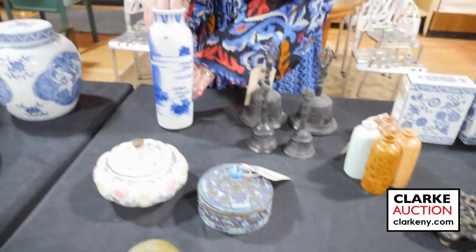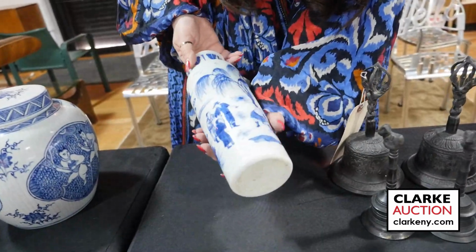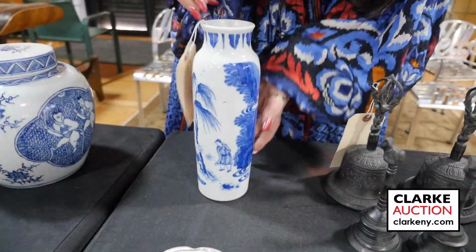We have this Chinese blue and white sleeve vase. So it's this nice landscape scene with figures. Here's the underside. So just an interesting vase and a nice elongated form.